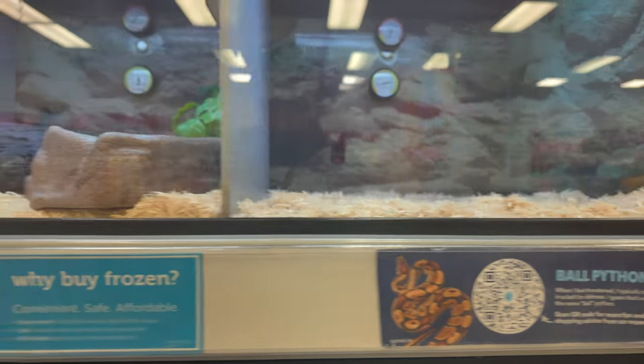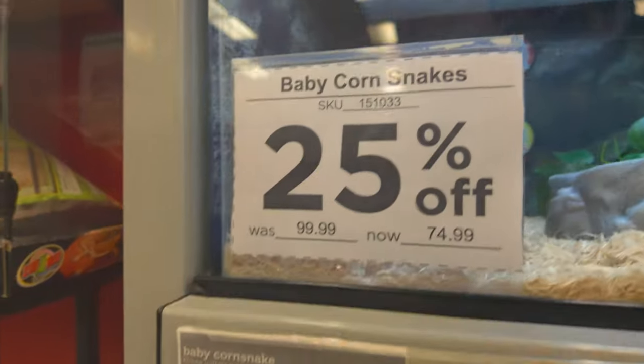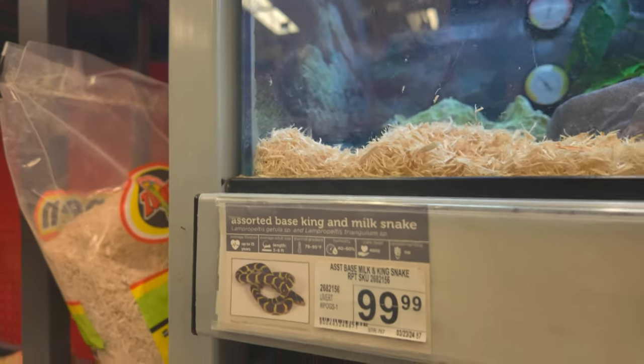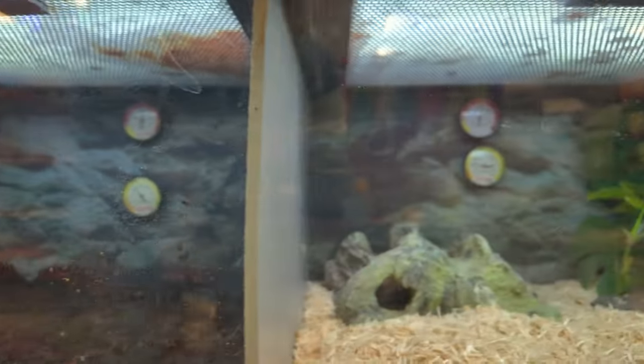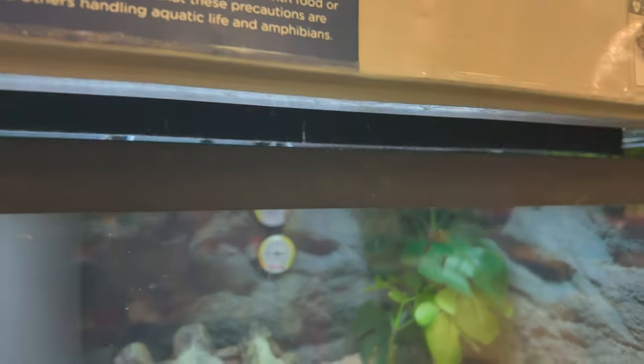Unfortunately, it looks like I'm running out of luck for those snakes. So you can see they do have ball pythons, corn snakes, but they are pricey too, like $99, and they could be more. But then I was not able to find any of those snakes. Again, probably they might be camera shy or they might be hiding.